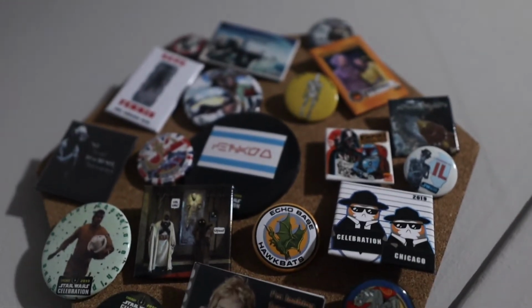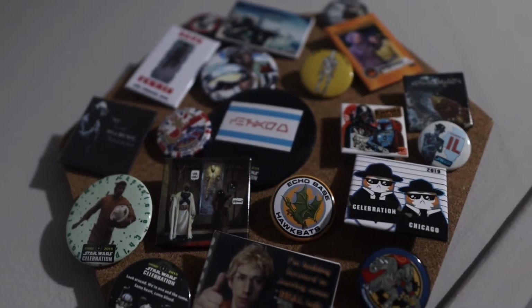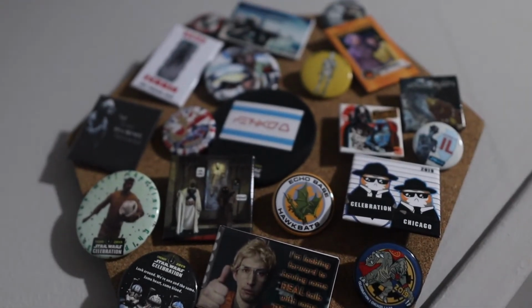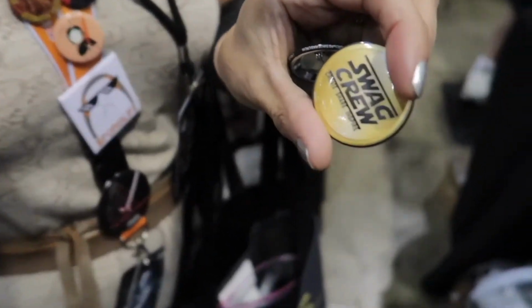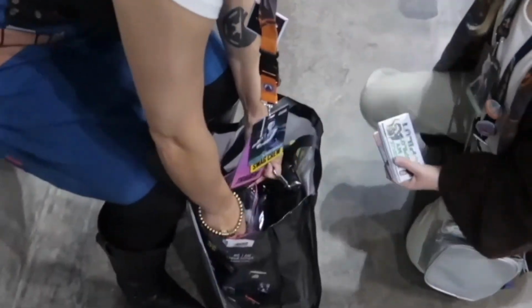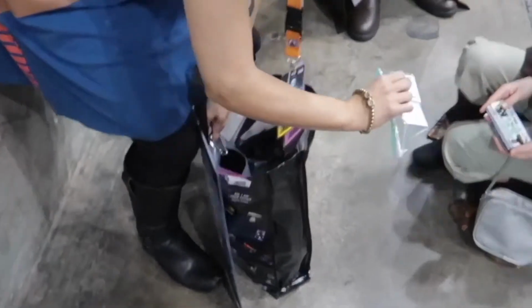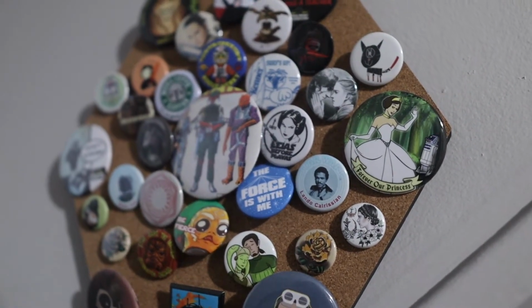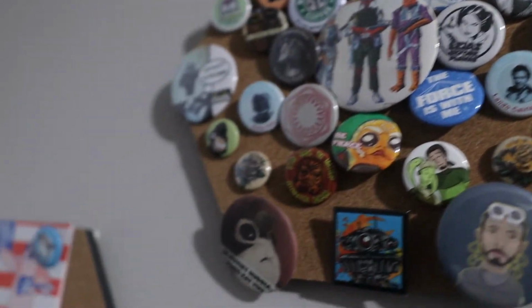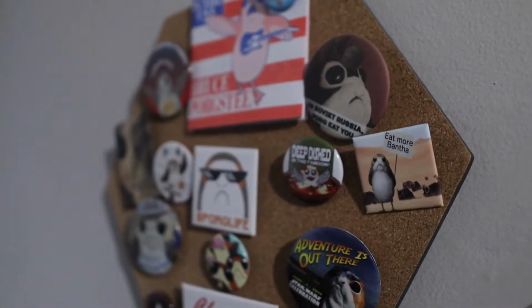Indiana Jones hat, there's indie stuff coming. Moving right along, paid no attention to Grogu and Mando. So these are all pins that we collected over the course of Star Wars Celebration Chicago from the swag crew. If you go back and watch our vlogs from Celebration Chicago, you'll see us exchanging all sorts of goodies with people that are members of the swag crew. So these are all the pins that I collected over the course of the weekend.